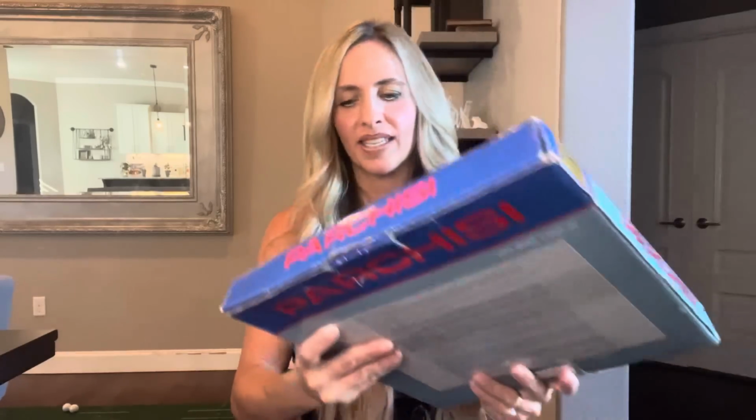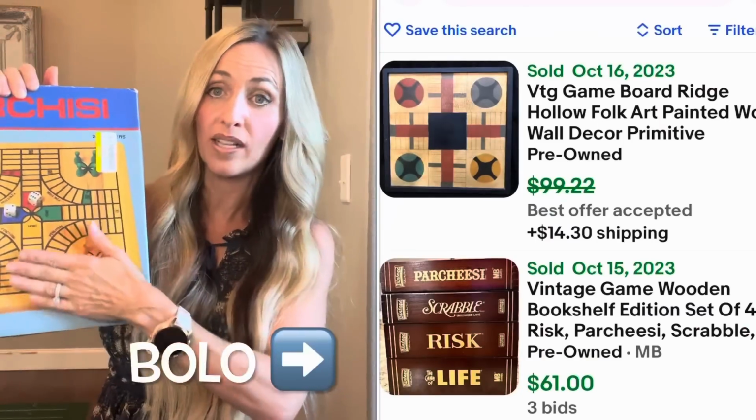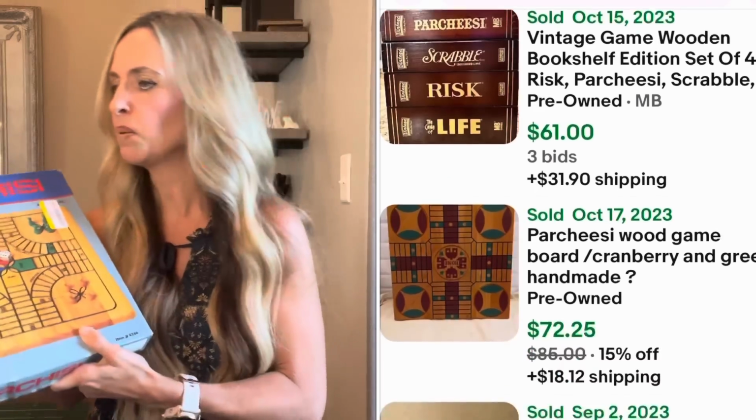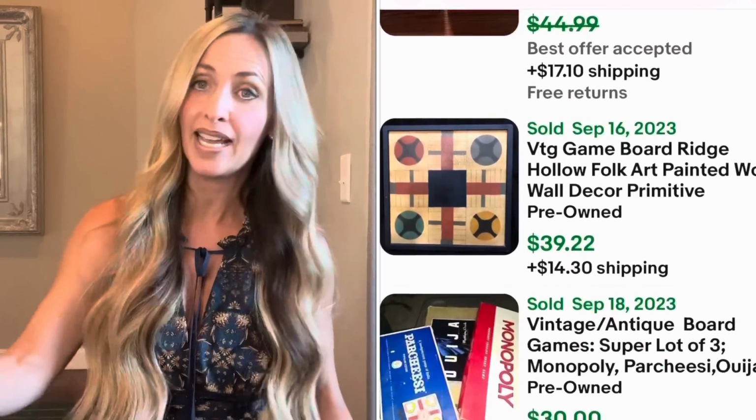I'll look up sold comps, but either way, same with this one. This is a vintage Parcheesi board, also just $2.99, and these wooden ones can go for pretty good money. So I will probably sell it, and if I do, I will probably list it for around $28. So that is everything that I have.